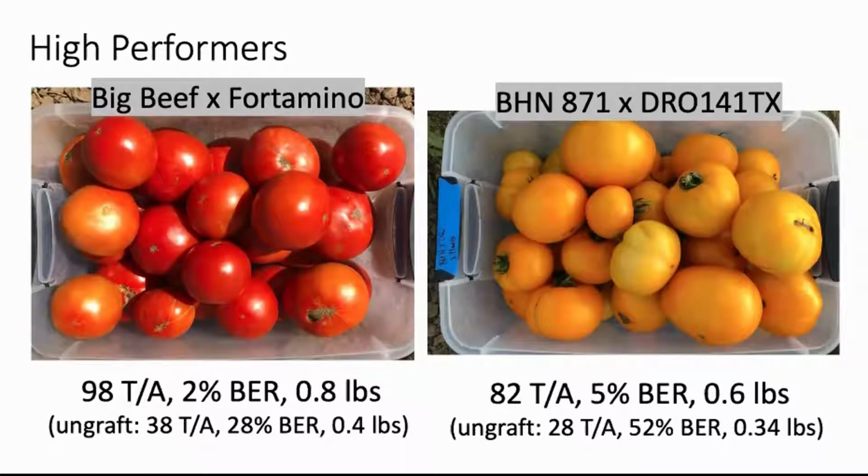And it may be, if we ever have the funding to really get into this, that we could find specific rootstocks for specific scions, because those would be the most productive and have the highest quality and most flavorful fruit.